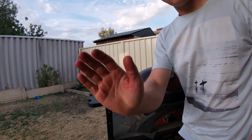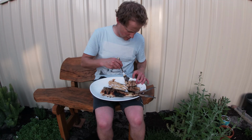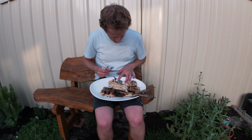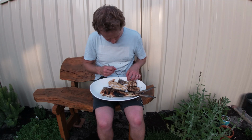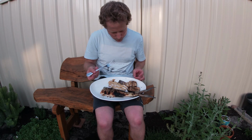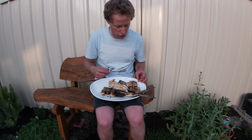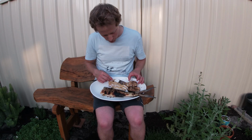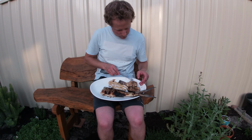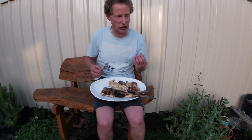Alrighty, let's go try the rest. All right, cutlet. Skin peels off easy. This is belly meat from over the ribs. It's nice, it's juicy. There's no bones, the bones are there. That's tasty. It's a bit pasty in texture.